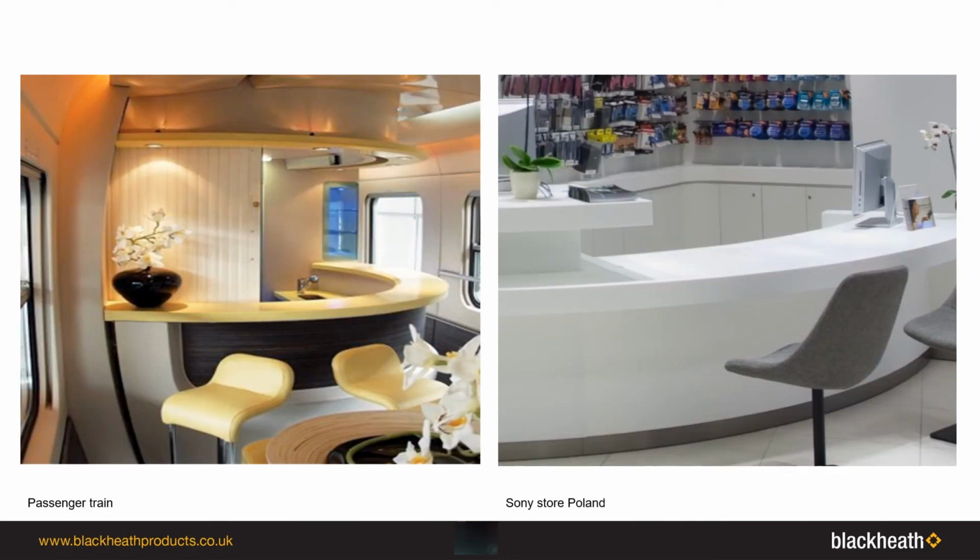This slide shows two really good examples of thermoforming. So you've got the passenger train on the left hand side with the yellow tops, the curved white panel coming down the front, which is integrated with another material. So there's what looks like a real wood veneer wrapped around the front, and then to the right hand side a Sony store retail outlet in Poland, and again fully curved and integrated counter.